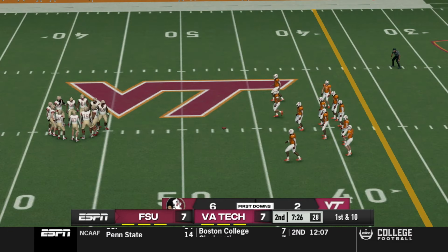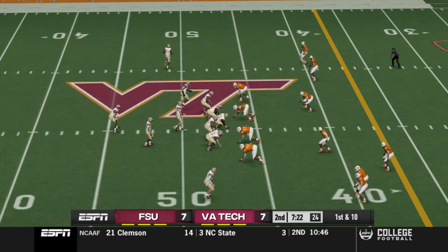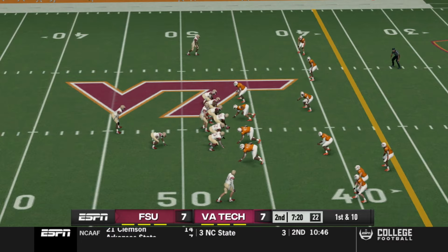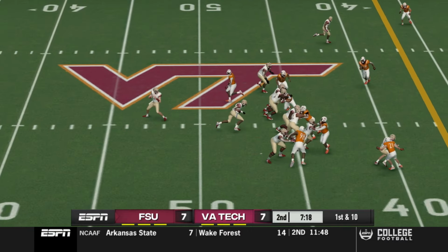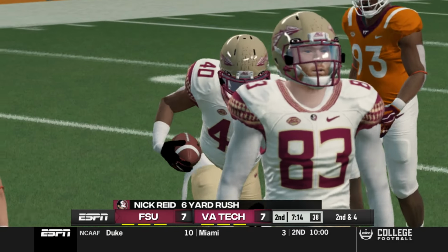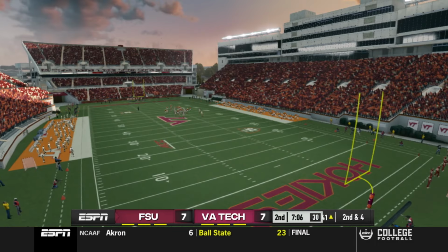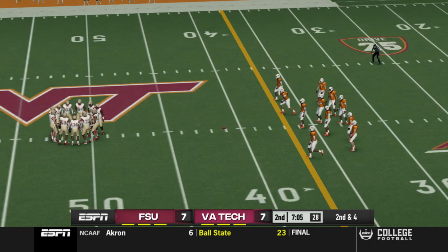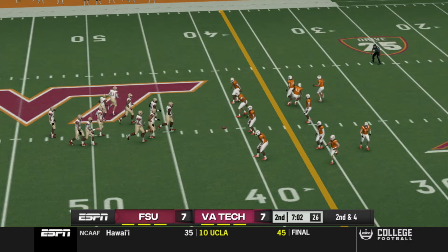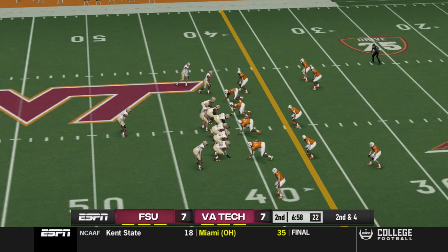So let's see how the defense responds now. It's first down and 10. And he's tackled after positive yardage. That's a gain of six on the play. That'll make it second and 4. Man left, man left. Four down. Here we go.